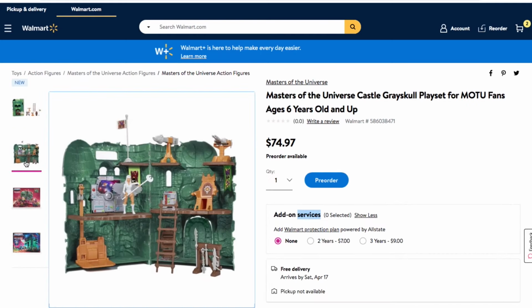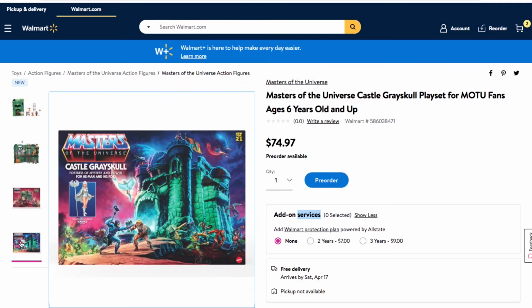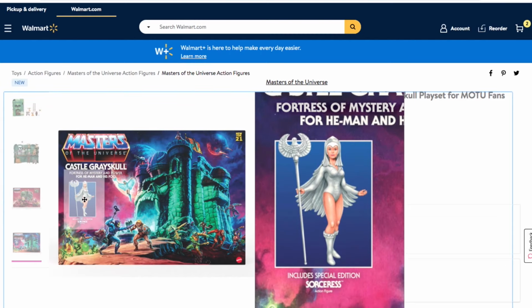The castle itself is so reminiscent of the original 1980s version. It just screams nostalgia, and I have a lot to say about this. Actually, it also includes a special figure, which is a huge bonus. Realistically, it comes with the White Sorceress. That's incredible. For those of you who don't know, the castle originally from the 1980s did not come with any figures at all. It was a complete playset with a lot of different accessories. The fact that they're including a sorceress figure, that's great value for the money.